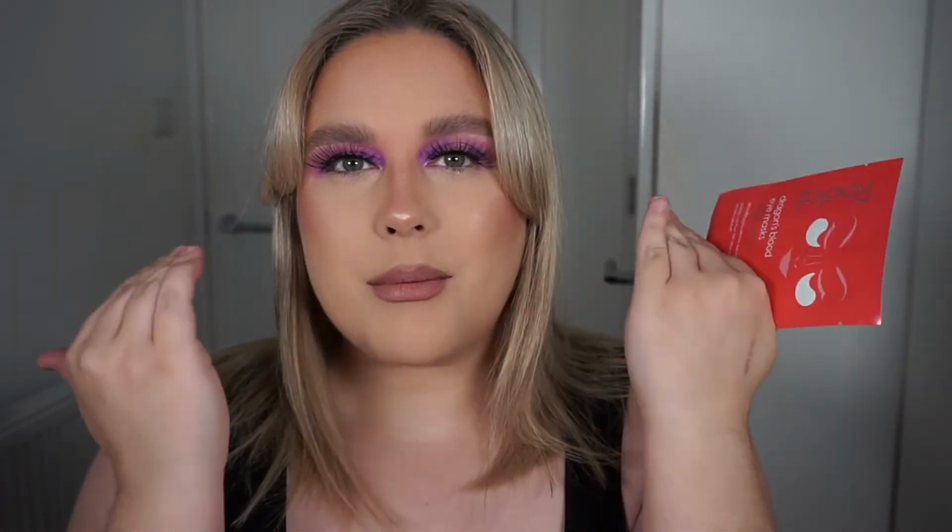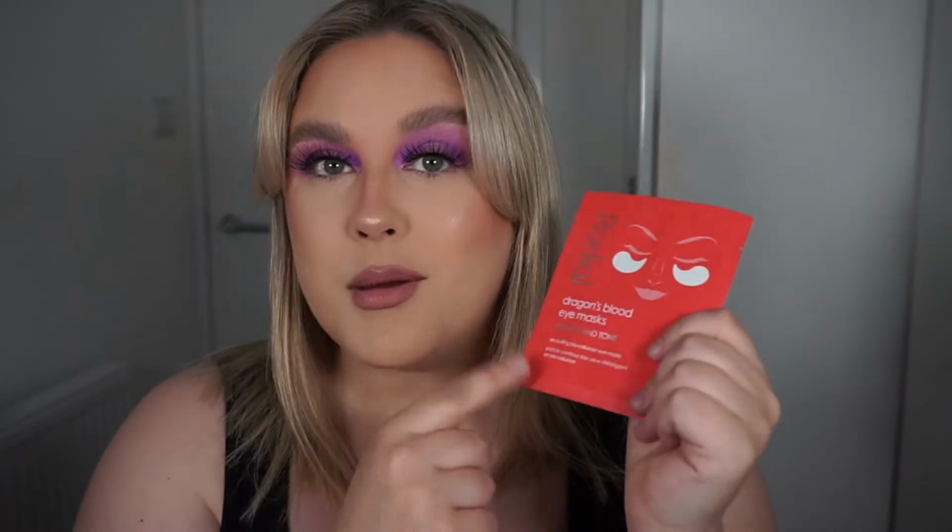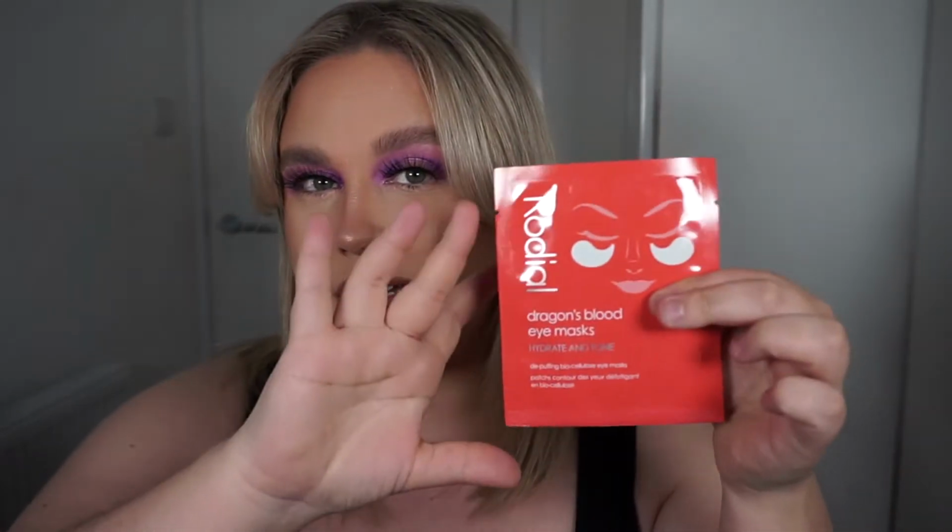So I like to put these on either before I go to bed or when I'm going to do my makeup and I'm feeling tired and you just woke up and your eyes are a bit puffy. Perfect to put those on, but obviously when it's going to be nice warmer weather, these are perfect. Perfect handy size to put in your handbag to take on holiday. If we're allowed to go on holiday, I don't even know. But yeah, so we have that.